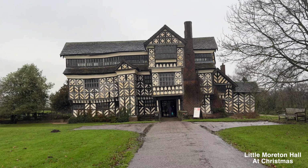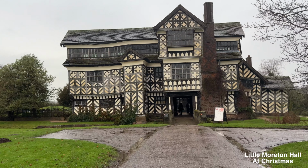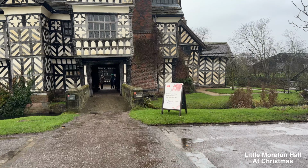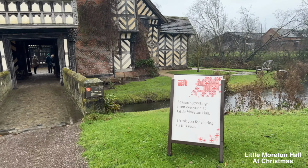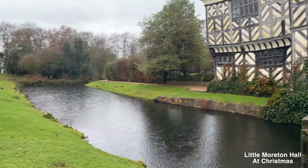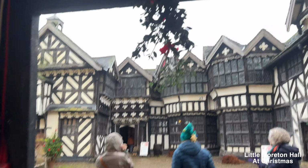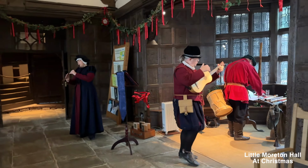But yeah, today we're going to check out what Christmas looks like in the 1600s Tudor style. Come and join us, guys. So it says, season's greetings from everyone at Little Moreton Hall. And there's a moat around there. Right, let's head in. Well, Christmas trees here, they must be nice all lit up at night.